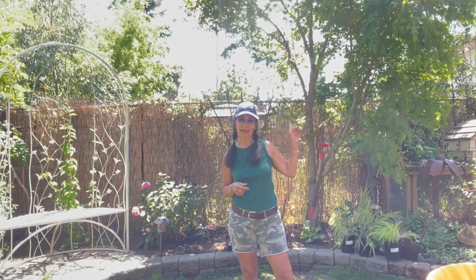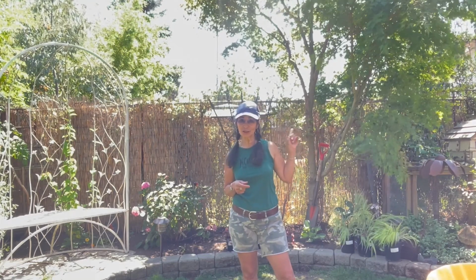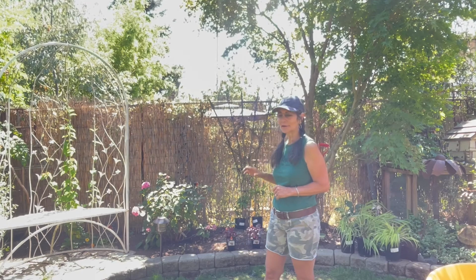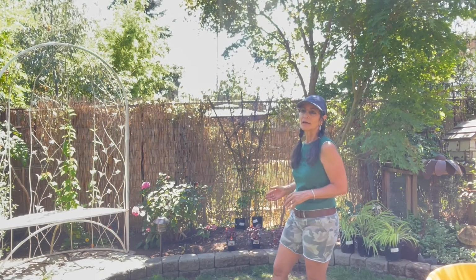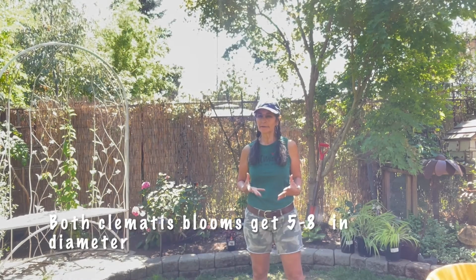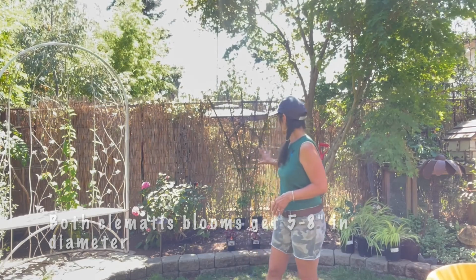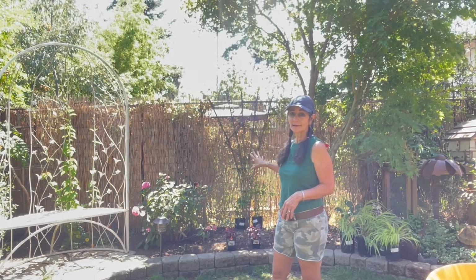They're the same color palette as the one that I planted over here on my sun to shade garden, so go catch that video. And it has this white variegated in the center. Now the Elsa over here grows these blue flowers, and I don't know the diameter of them. Hopefully they're going to be a good size. But both of them require morning sun, afternoon shade.